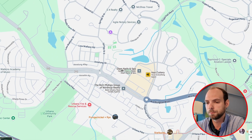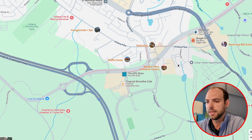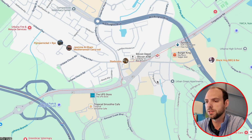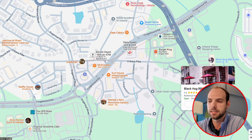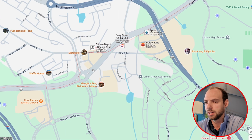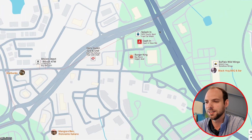If I zoom out, we'll first start off, you got McDonald's, you got Starbucks here. Surf House is kind of what I already have mentioned, which is a seafood place. But then you have Black Hog Buffalo Wings. Unfortunately, at the time of this video, it's most likely gone. They had a good run here, but Burger King, Splashin', which is a car wash.